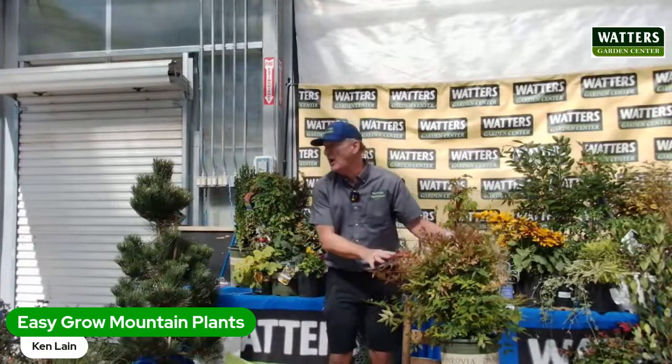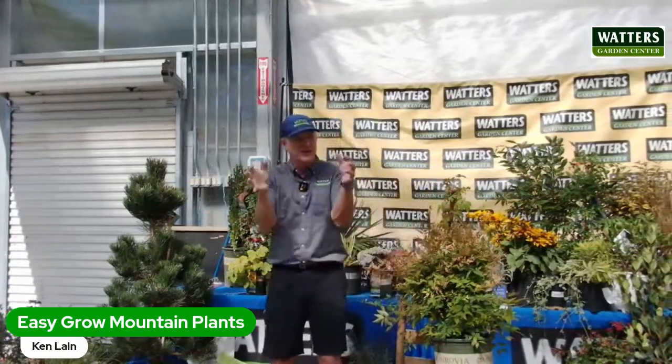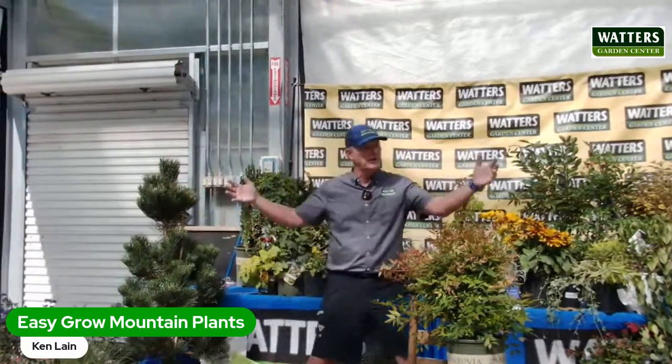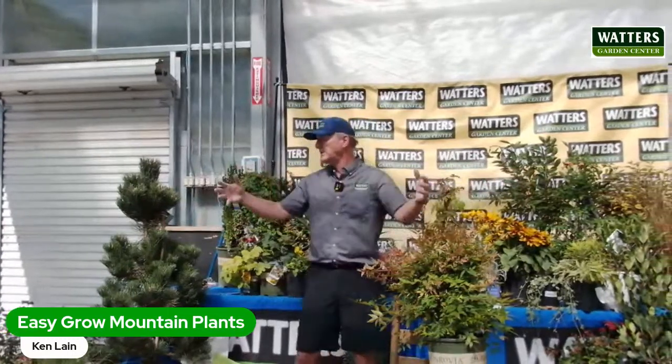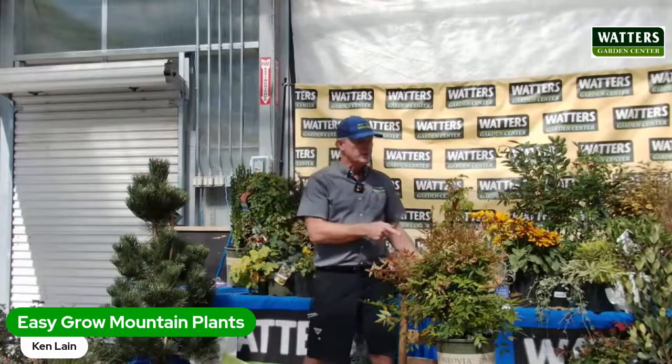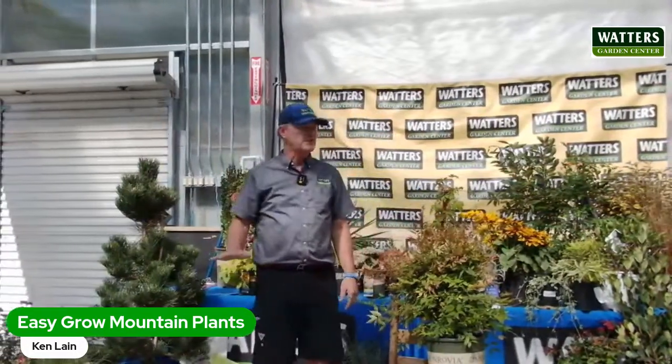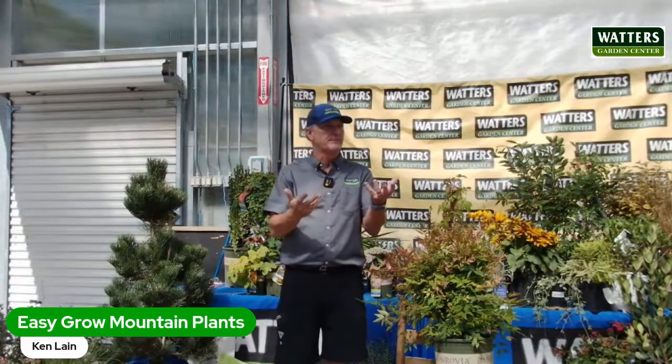So plants are just like dogs. We can breed them till we get a small chihuahua, or we can get miniature schnauzers, or we can create new varieties of the same plant. So this one's called Sienna Sunrise. It only gets this big, and it's got a brighter color in the winter.